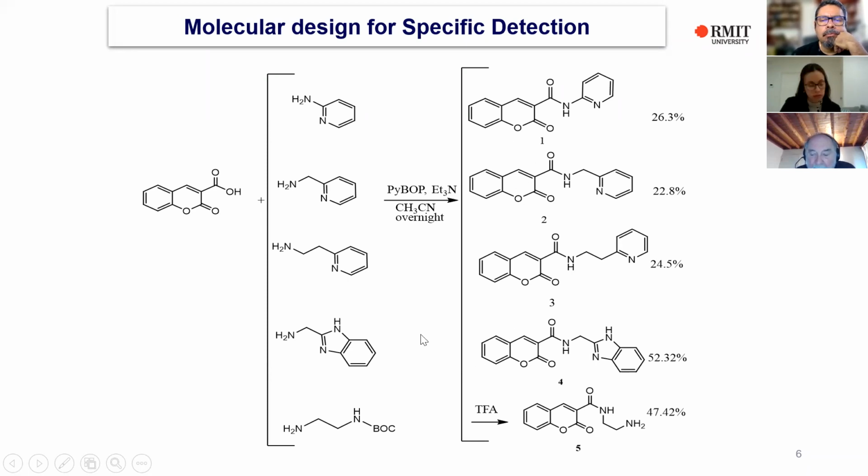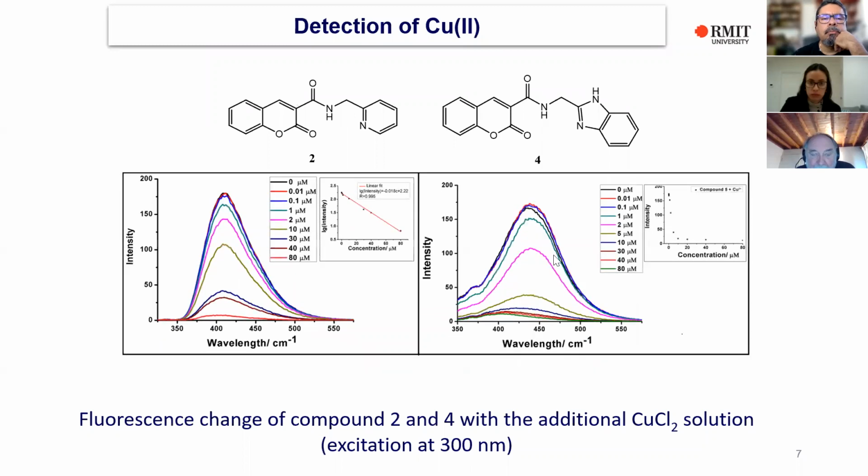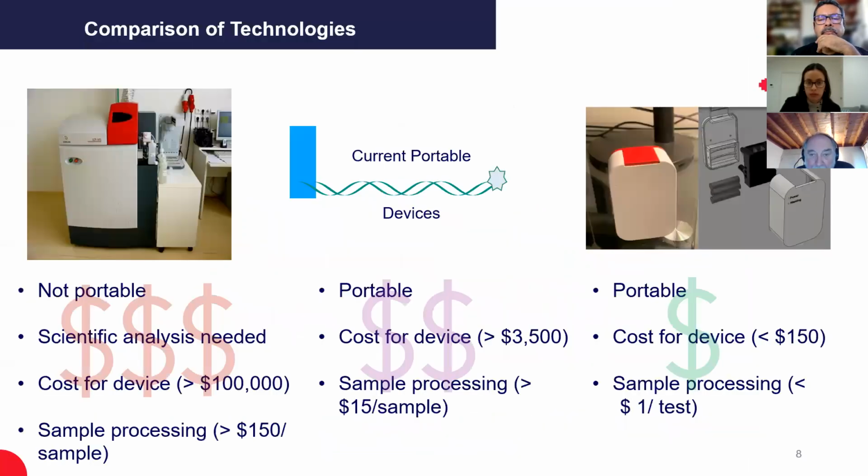By looking at a range of molecules, playing with those binding factors, we can then select out the two molecule forms, forms 2 and 4, which have the highest sensitivity and the highest selectivity. We can then redesign these binding sites to give selectivity and sensitivity to other heavy metals. So that is, I guess, the nano side of it.